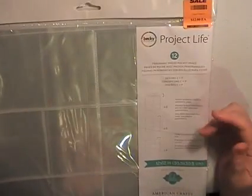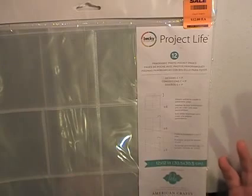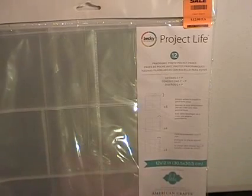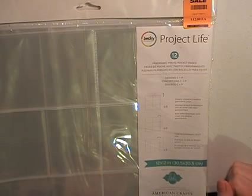And then there was only 1 packet of these. These are Project Life, and I'm endeavouring to get back into Project Life. Not that I do it every week, I do it more of an event, like I'll do a double page spread in the sealable pockets, or the divided pockets, for my daughter's scrapbook that I'm making her.